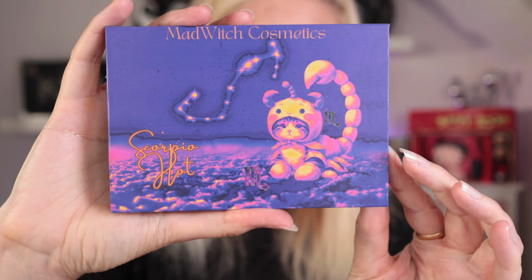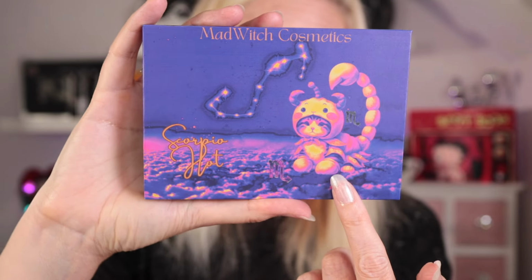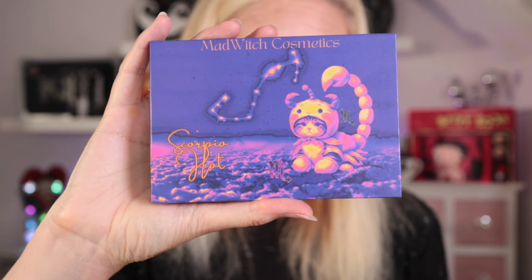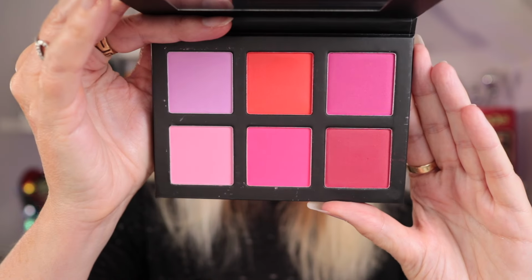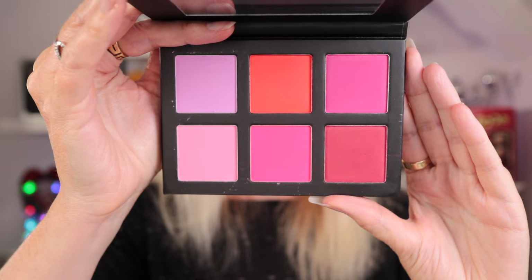Right, we're going to do blush next. This is MadWitch Cosmetics' new blush palette called the Scorpio Hot. Just look at the artwork on this. It's absolutely adorable. This is what got me. This is why I got it. The beautiful cat in the scorpion suit, and just the combination of the purples and oranges on here. And the shades look gorgeous. I love an orange blush, so I bought it more for the reddy sort of colour and the orange.